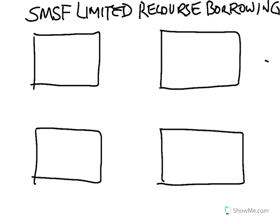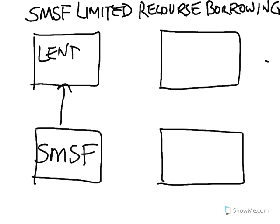The first box in the bottom left hand corner here is the self-managed super fund, and what it actually does is it goes off to the lender and applies for a loan. Now I use the word lender here because a lender can be anyone who can ordinarily lend money. So it may be a financial institution such as a bank or credit union, or it may be a related party loan where an individual may, for example, redraw on their own home loan. So the fund enters into a loan arrangement with a lender.